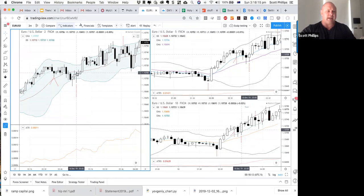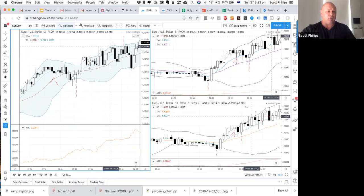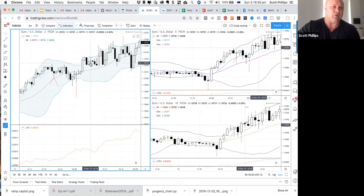Now we are already in this long setup, this mean reversion long trade, so we cannot consider taking this bad boy here. Even though it would have worked, you can see the stop was not touched before it hit its target. You can't fool yourself and take 2 setups in the same direction at the same time, because that's bullshit.